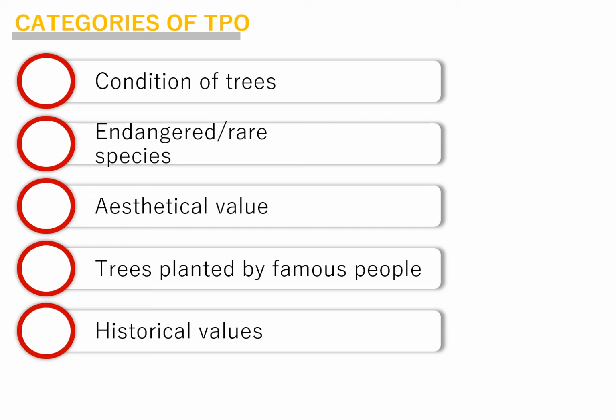sekarang. Aesthetical value dengan historical value tu you can combine, yang mungkin ada sejarah, contohnya macam tree planted by famous people, itu pun adalah one of the historical value. Contohnya macam pokok yang ditanam oleh Tun Dr. Mahathir ke Datuk Seri Najib ke, Tan Sri Muhyiddin Yassin ke, okay. So maybe pembukaan kampus UiTM yang baru di Banting Kedah, okay, yang tanam the first tree in the area is Tan Sri Muhyiddin Yassin. So pokok yang ditanam tu perlu dipelihara dan dilindungi.